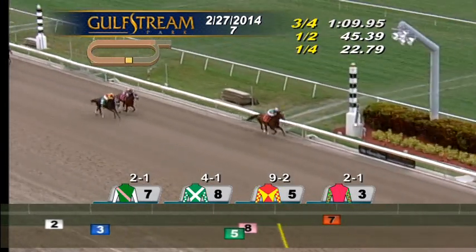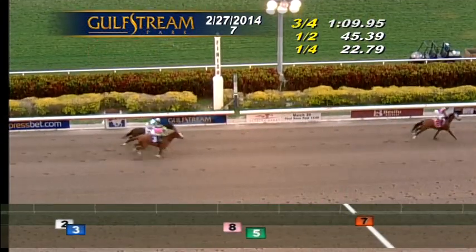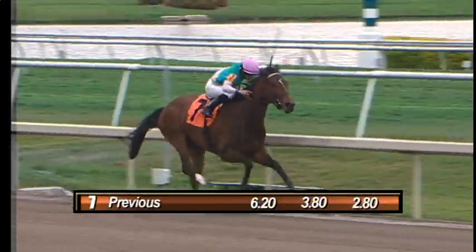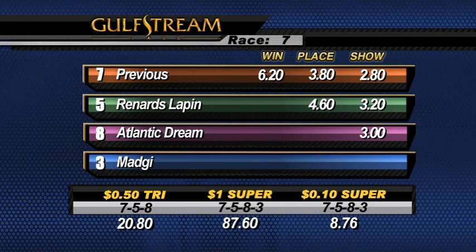Previous and Jose Lezcano coming home a winner over Renard Lapin. Atlantic Dream was 3rd, and then came Maggie holding off Vita Victoria. Number 7, Previous scores. The favorite paid $6.20 to win, owned by Juddmont Farms Incorporated, trained by Bill Mott. That gives jockey Jose Lezcano his 2nd victory on the card.